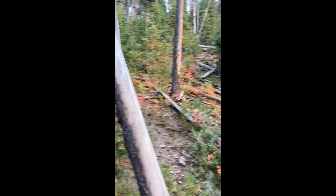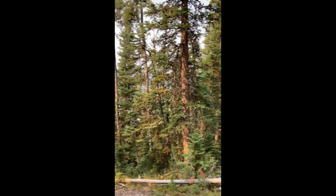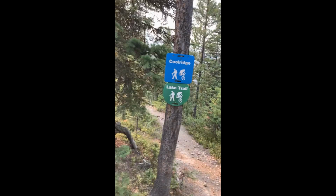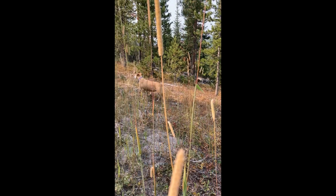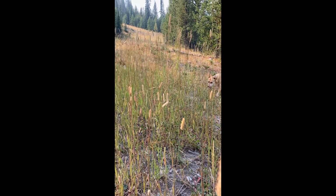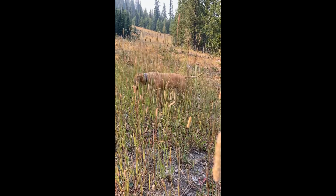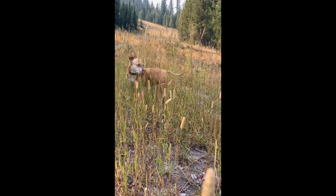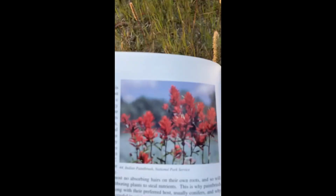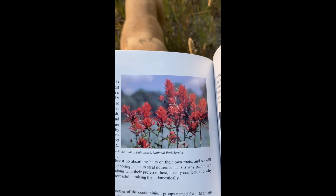We wanna stay on the Coleridge Trail, the Blue Trail. Looks like we found it. This field may look a little dry and itchy and scratchy now, but it used to be full of my favorite Rocky Mountain flowers, the paintbrush flower. They're so beautiful in the spring.